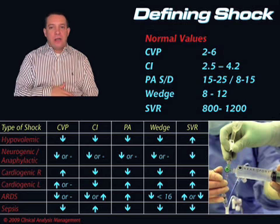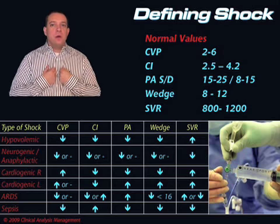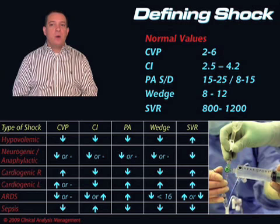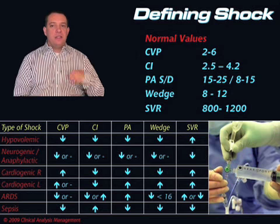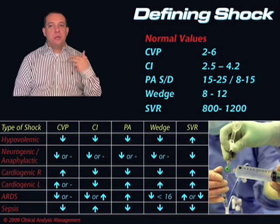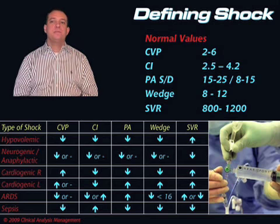Well, because the cardiac index is low, and because the PA pressures and the wedge pressure are low, compensatorily, what are we going to do? We're going to vasoconstrict to keep our blood pressure up. So when we talk about right-sided cardiogenic shock, the hallmark is that the patient has a high CVP, a low cardiac index, low wedge pressure, low PA pressures, and a high systemic vascular resistance.